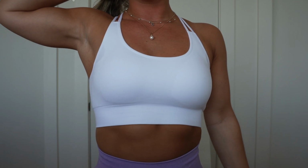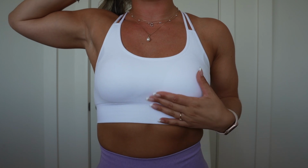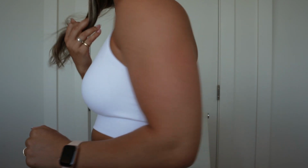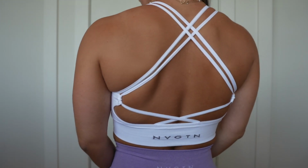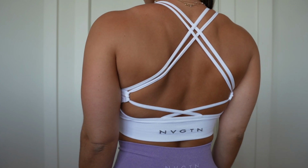And for white, I don't find that you can see the padding because I actually hate that. But it's not bad here. And if it does bug you, like I said, you can remove the padding. And here is your back. So it's pretty open, pretty great for a back day.